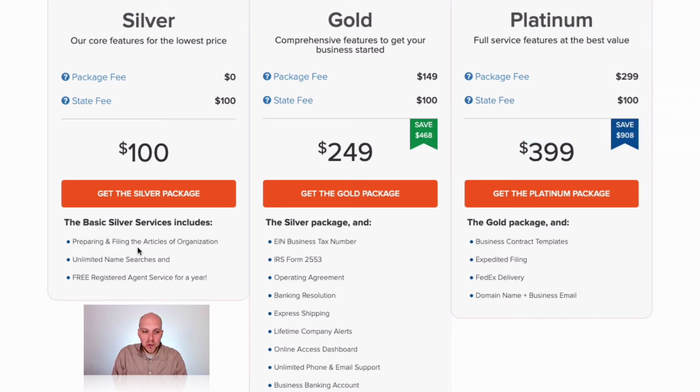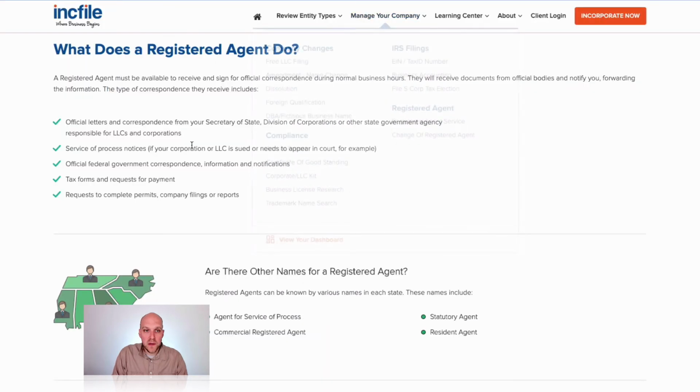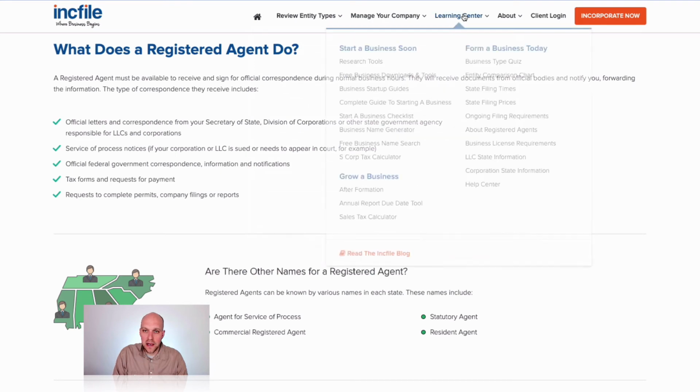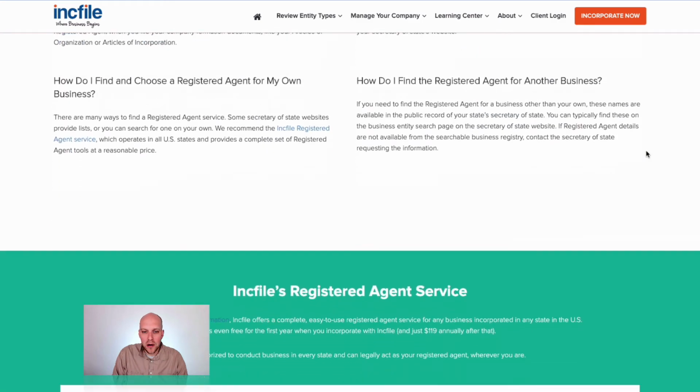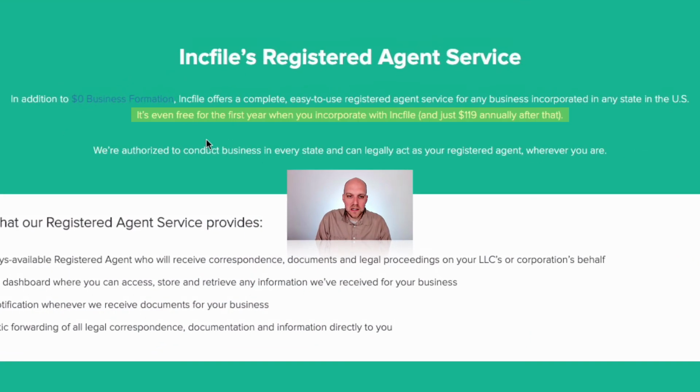But you'll see that they'll prepare and file your articles of organization, unlimited name searches, and free registered agent service for a year. So they have this registered agent service article here. Again, this is in the Learning Center about registered agents. But if you scroll down to the bottom of the article, what it does in this section right here is explain that it's free for the first year when you incorporate with InkFile and just $119 annually after that. So when you do use their service, know that year 2, 3, 4, there's a $119 fee for that registered agent.